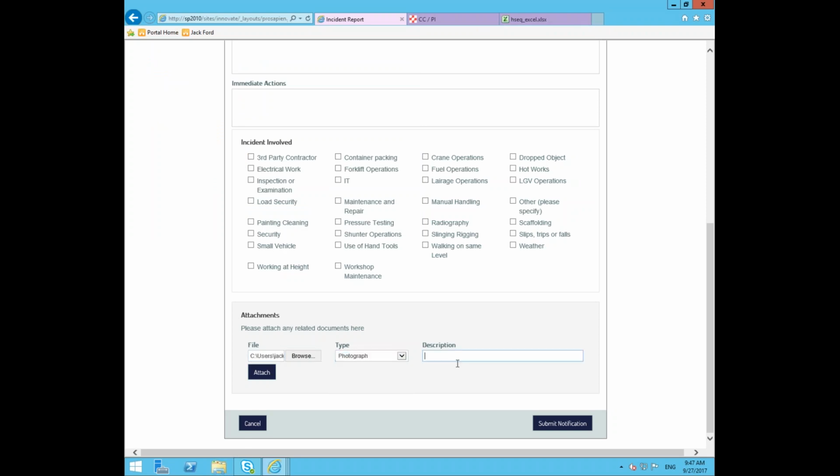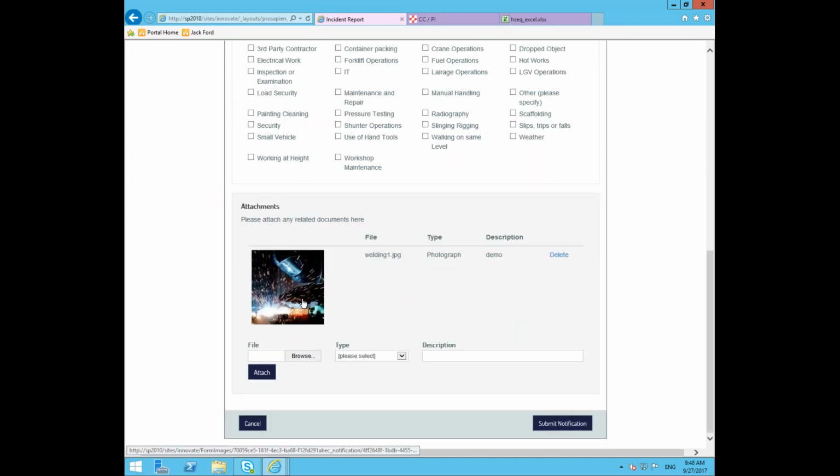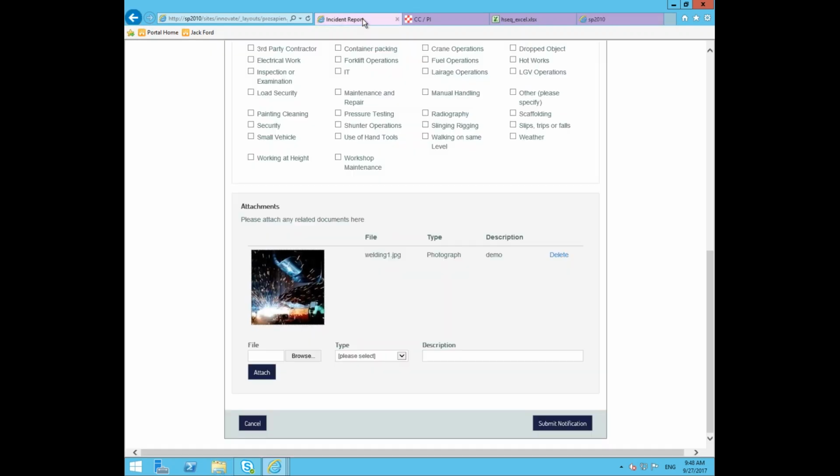You can also add attachments to the form. You can attach any Office documents, PDFs, etc. You can also attach images to the form. And I've got an example on screen here. If you attach an image, you do see a small preview of the image on the form itself. However, if I click on that, we always have access to the full-size image. So we're not losing any of the detail in a high-resolution photograph. The system does retain that.